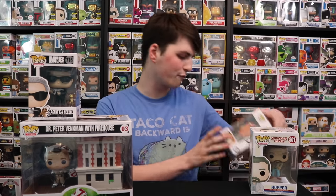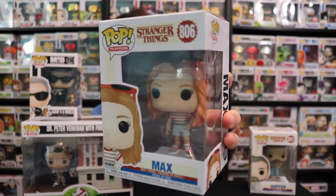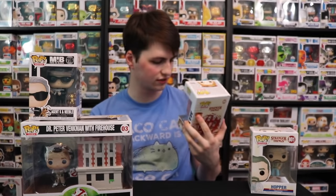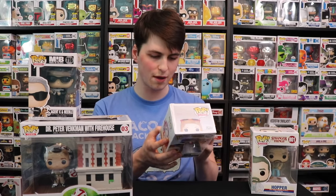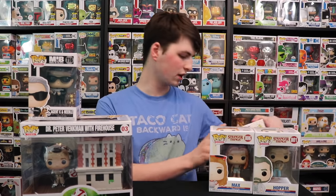So here we also have Max wearing, you know, kind of summerish again. She's got her sunglasses on. You know, she's got her shorts on, t-shirt. So it does seem kind of more summery than the other seasons do. I really do like these Pops. This set is really awesome. There's only one Pop in this set that I don't have now. And I'll show you that one in a second. Here we go. Here, guys.